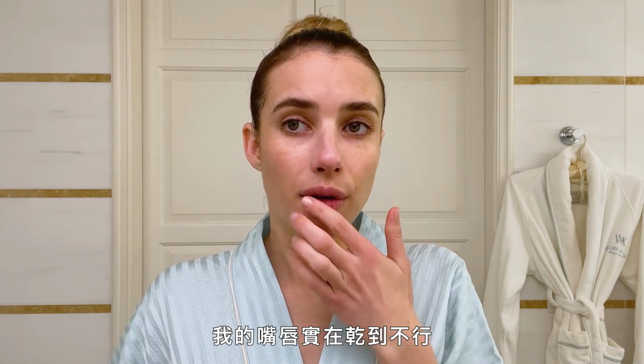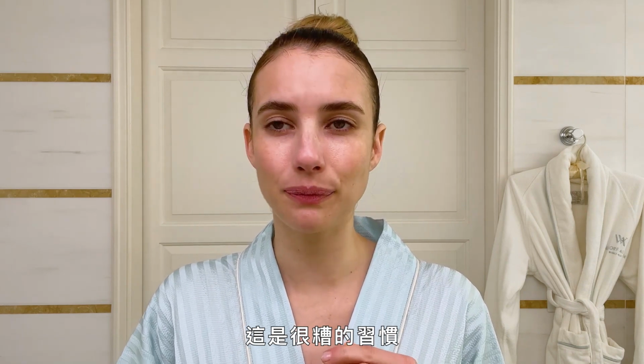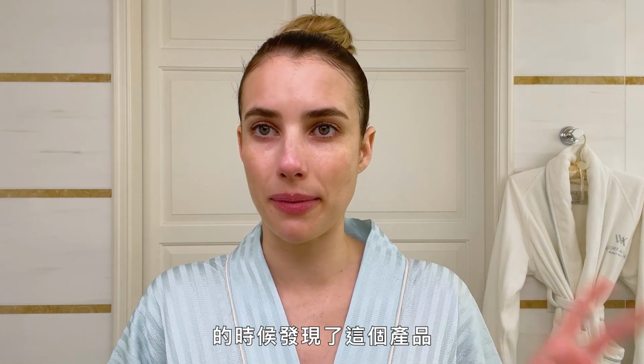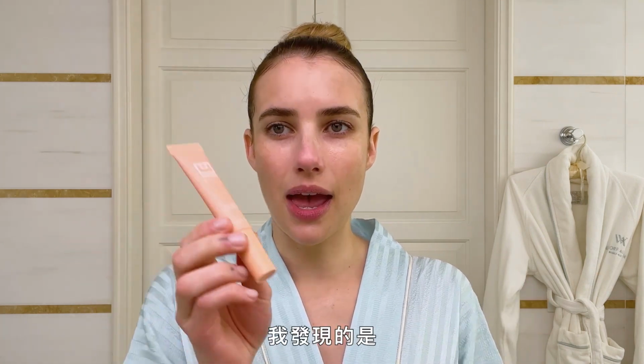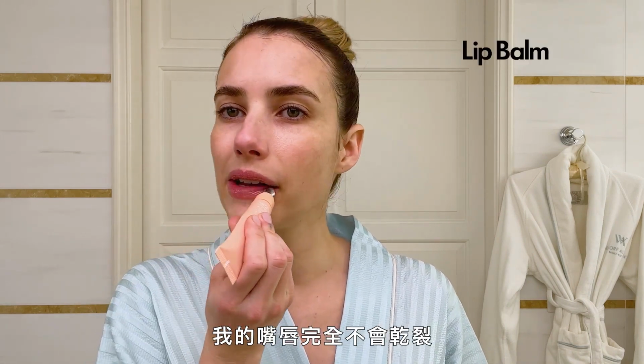I suffer from the worst chapped lips, especially when I'm on set because I'm constantly going like this, which is a really bad habit. I actually discovered this when I was filming my new movie, Maybe I Do, Plasma Lip Compound. I realized that if I use this first thing in the morning and right before I go to bed, it totally takes the chap away.